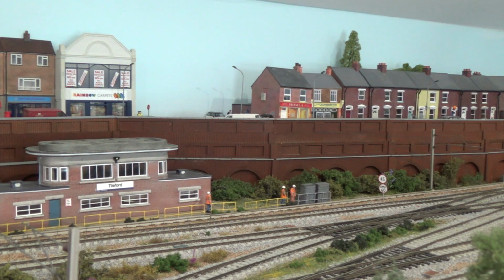In part 1 we looked at the ballasting that's been done on the layout, as well as the progress with the overhead lines, the allotments that have been put in place, and some of the scenic work, including the disused siding and some of the industrial units. Today the focus is going to be on the side of the layout that you won't have seen yet, and it's mainly scenic work that I've been doing. So I hope that you enjoy the update.